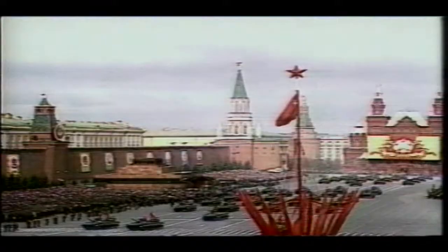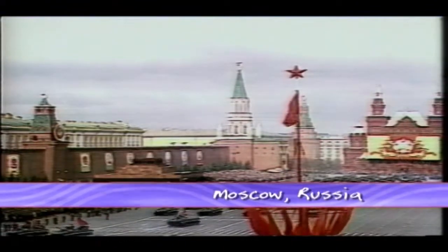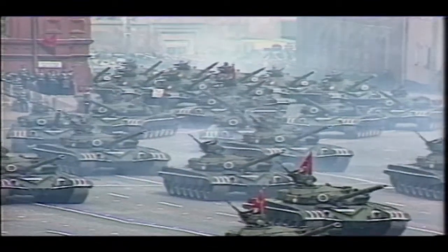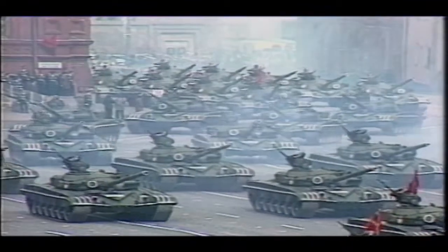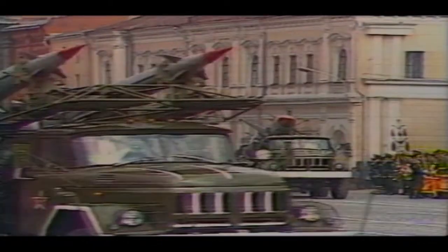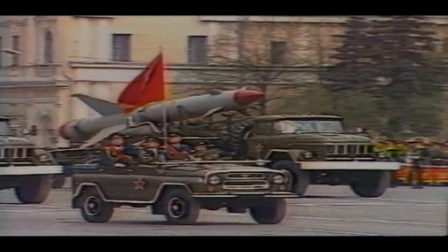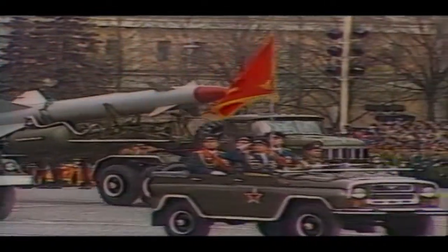For most of the 20th century, military parades such as this one in Moscow's Red Square were a familiar sight to viewers around the world. They were a regular propaganda exercise during the Soviet era. Now, like the Soviet Union itself, such displays of military might are a distant memory, but they remain a distinctive chapter in the history of one of the best-known gathering places in the world, Red Square.